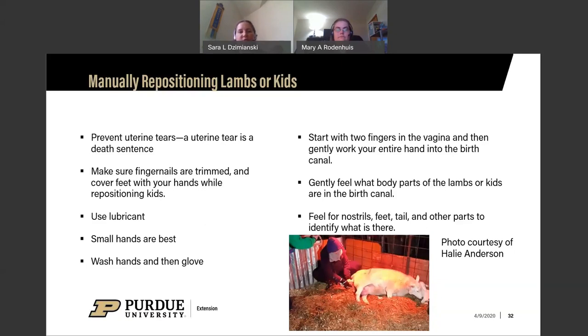You want to make sure you use lubricant. Ideally, the person with the smallest hands is the one that's going to go in and try this. You want to wash your hands first, and then you want a glove. In order to put your hand in and to check, you're going to start with two fingers in the vagina, and you're going to gently work your entire hand into the birth canal. You might have to expand it a little bit. You might have a doe that hasn't fully dilated, so you might have to manually dilate her.